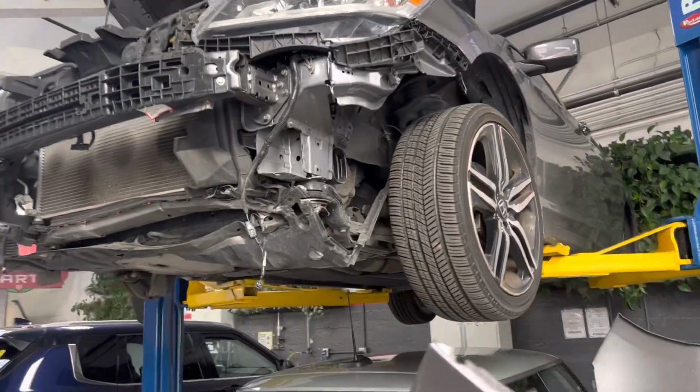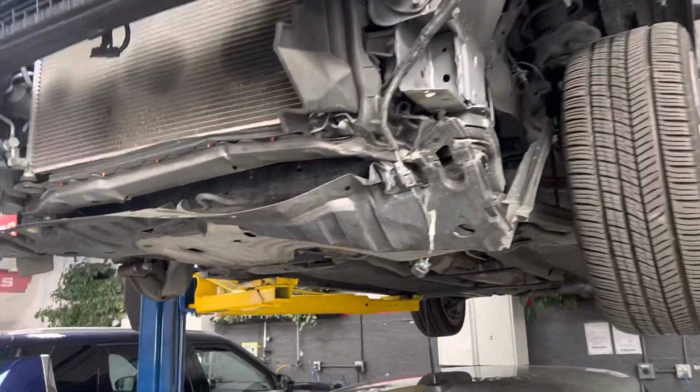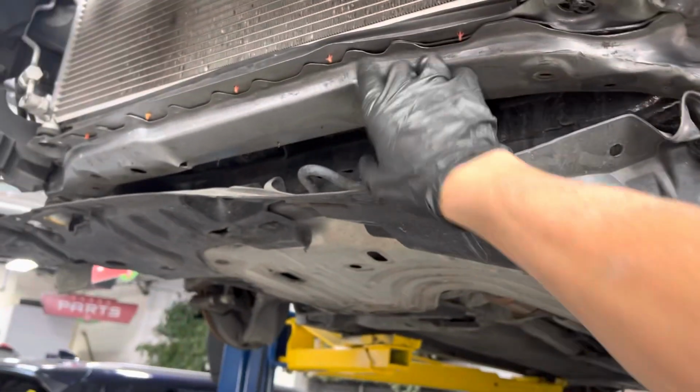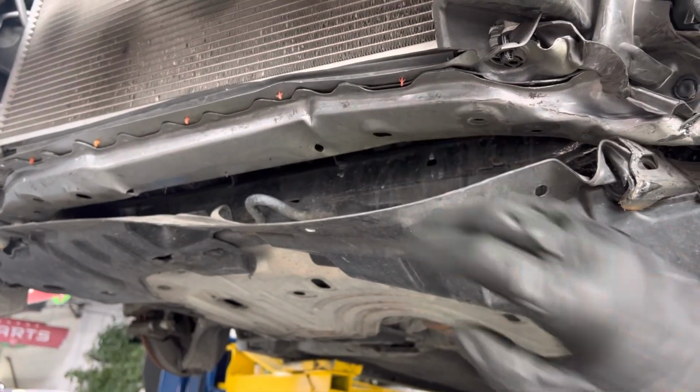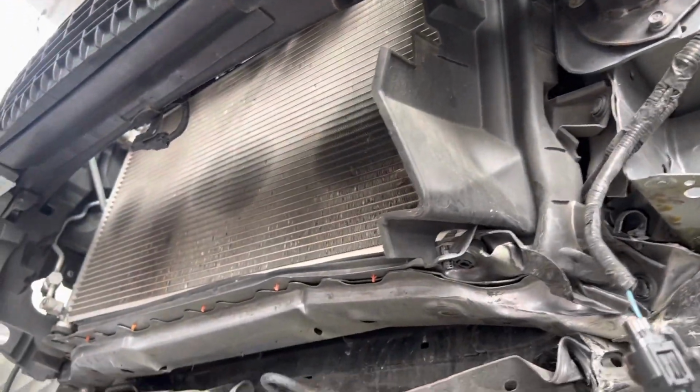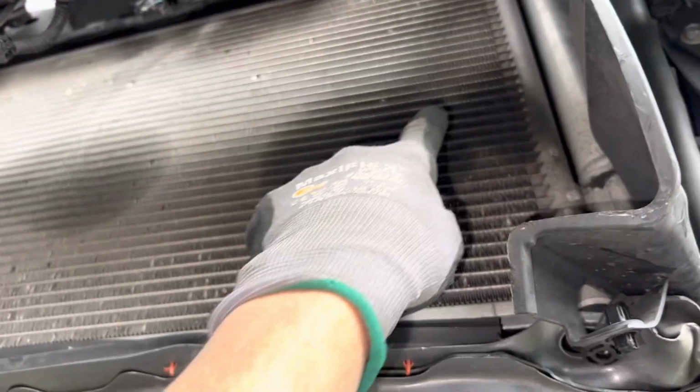Well, I was called in to do this recovery here, and as you can see, a little bit of damage. This is a Honda, and you can see the little bit of damage here, crunched up into the condenser. And even if it didn't damage the condenser, that condenser needs to be replaced, because what do you see? These are the notorious Hondas with the leaky condensers.